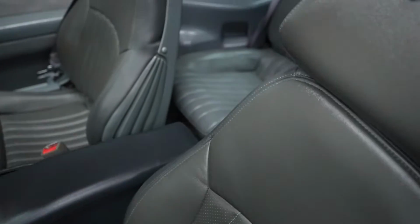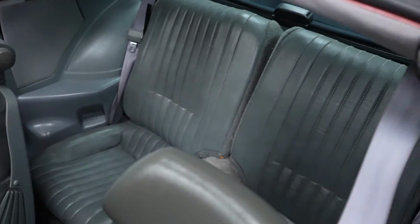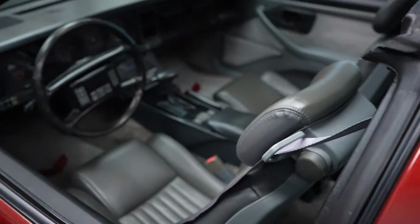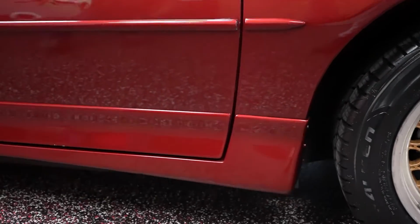Same thing with the fronts. You have your really nice GTA seats there and headrests, so the edges of the seats kind of grip to your body. Before I open up the door and we take a closer look at the interior, I just want to show you the paint quality on the driver door.